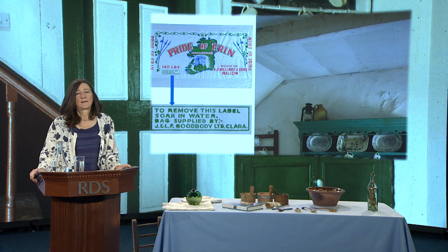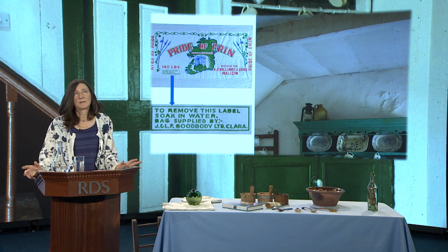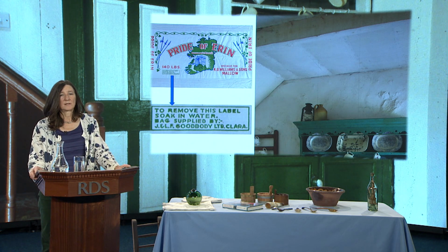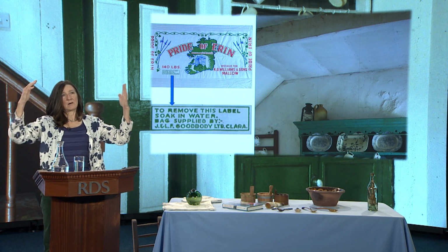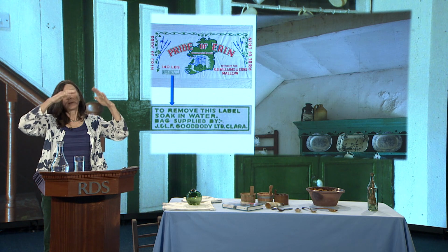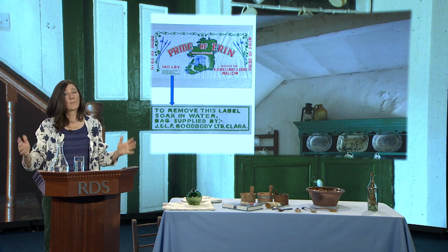Looking at the ceiling of that farmhouse, I had been struck at how light it was, and it took me a little while to realise why. That's because the whole of the ceiling, which would have been dark with the underside of the thatch, had been lined underneath with flour bags.